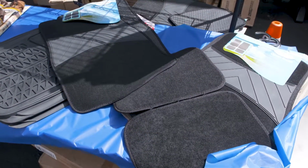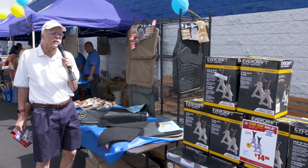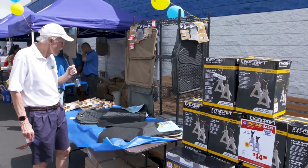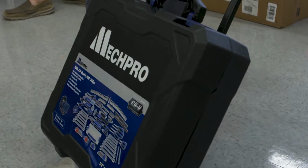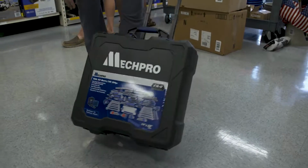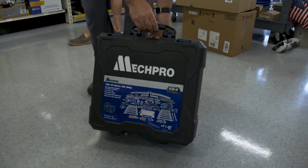So here's one of the super bargains. These are floor mats. That would be for the front seats and the back seats, $5.99. So we're here with Mark from Napa, and he's going to talk to us about this fabulous tool set that's really on sale here and maybe on sale in the future. Yeah, this is our Mac Pro. It's a 204 piece set. It was a Christmas promo special. So it's on wheels.